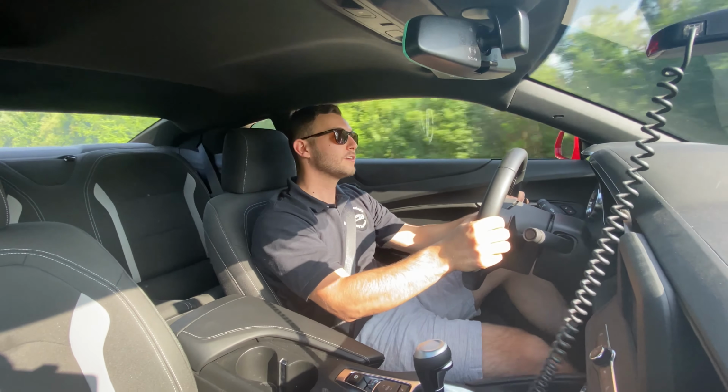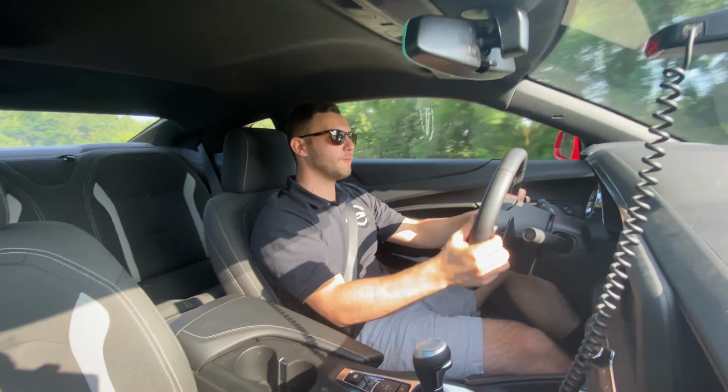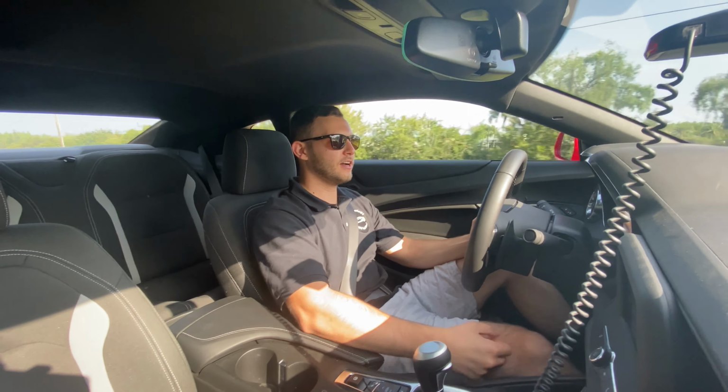Yeah, this car is pretty sweet. But okay, so about the gas pedal, like I mentioned before, I personally am not a fan of floor mounted gas pedals. If this car had a top column mounted gas pedal, I would definitely prefer it.